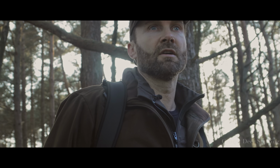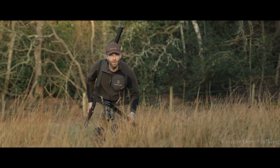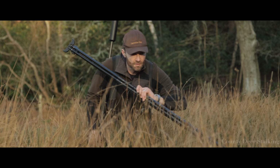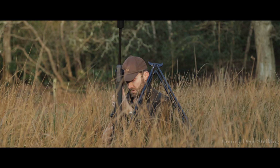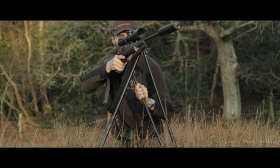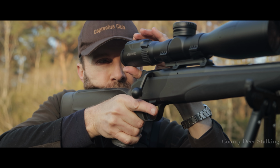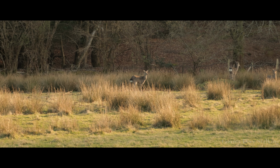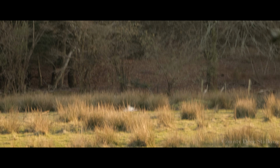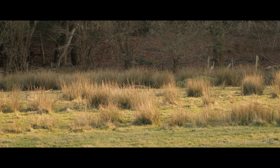Right, so we keep moving on, and you never know. And just 20 minutes later, we find exactly what we're looking for. To double check the range and illuminate the reticule, I press the button on the top of my DS Scope. Making sure we've got a safe backstop, I take the shot. The deer drops instantly to the shot as a result of some 3,500 foot-pounds of energy. The straight pull of the Blaser R8 Ultimate means for a quick reload.